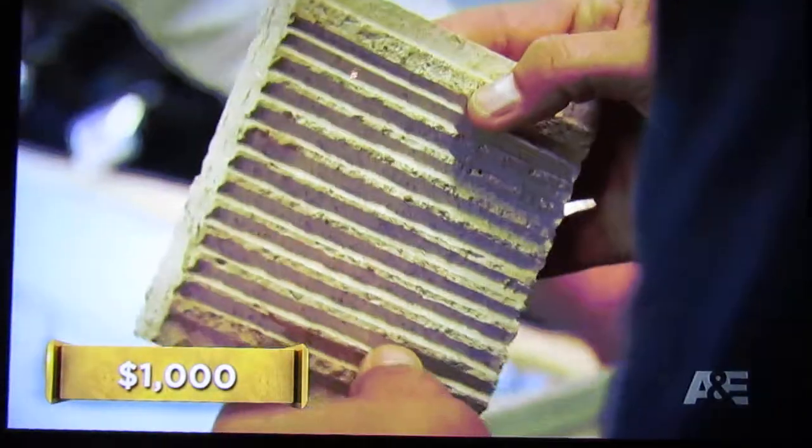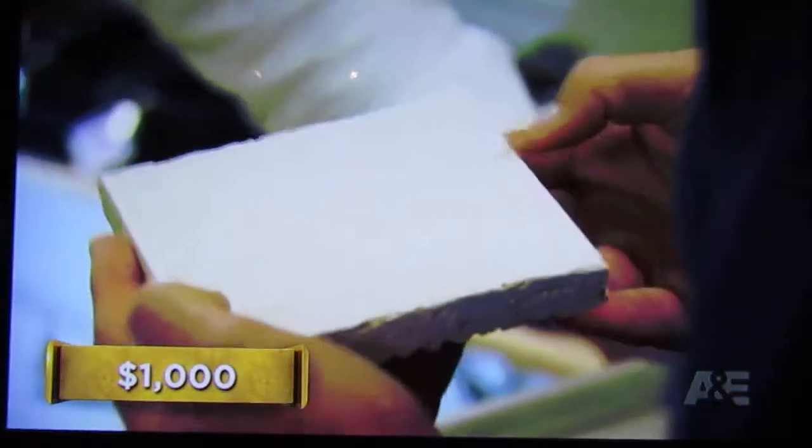Look, it's a real hard piece to price. I mean, what's it worth? Not a lot as a tile. As the Opera House tile, I'll give you $400.